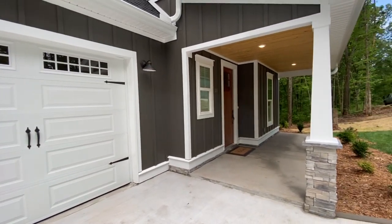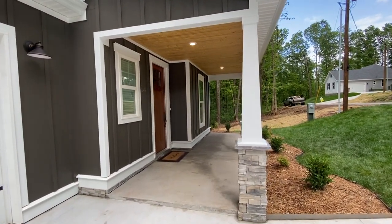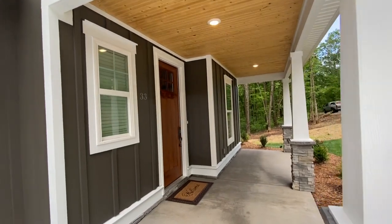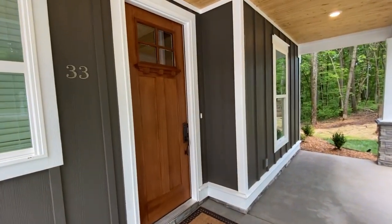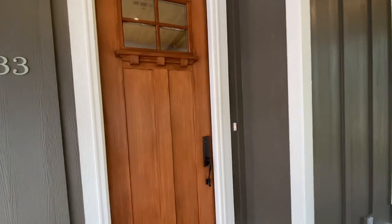And then the front porch has wrapped columns with some knotty pine up underneath, as you can see here, a couple can lights, and then we have the dental mold on the door. A really nice doorway here, and you can see the Hardie siding wrapping the house. And let's go inside.